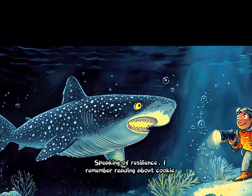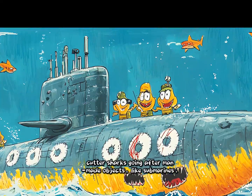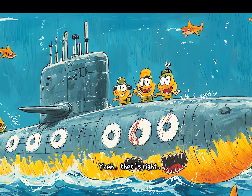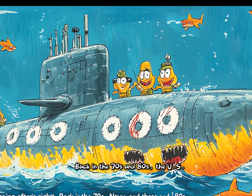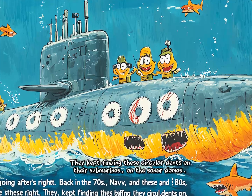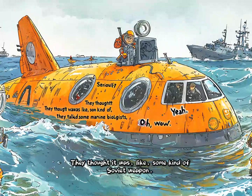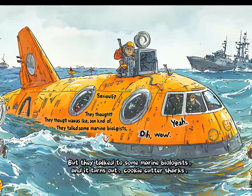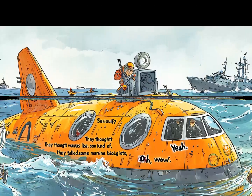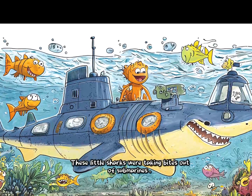Speaking of resilience, I remember reading about cookie cutter sharks going after man-made objects, like submarines. Yeah, that's right. Back in the 70s and 80s, the U.S. Navy, they were baffled. They kept finding these circular dents on their submarines, on the sonar domes. Seriously? Yeah, they thought it was like some kind of Soviet weapon. Oh, wow. But they talked to some marine biologists, and it turns out cookie cutter sharks. These little sharks were taking bites out of submarines.